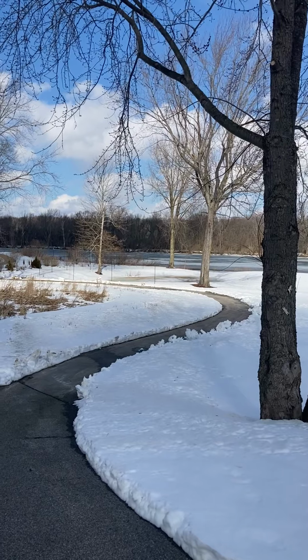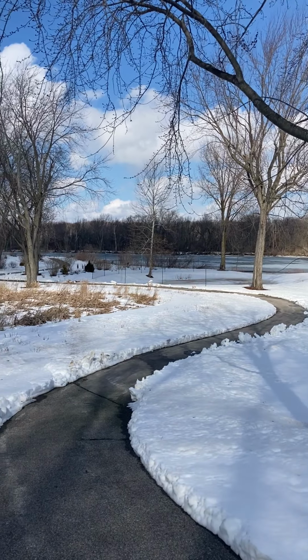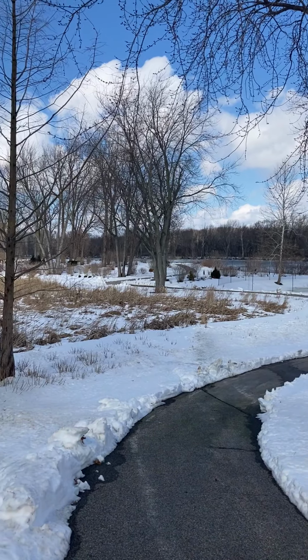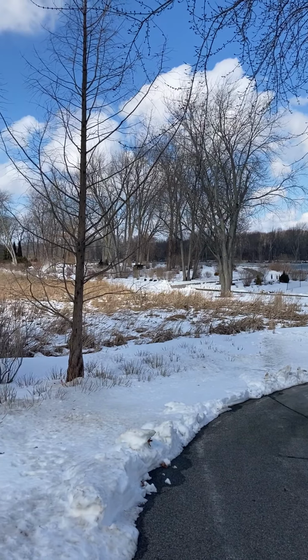Let's see what the Riverside Garden looks like at this time of the day. And I get to walk down today with comfort thanks to Dale Deppy, president of Spring Meadow Nursery, who snowblowed these paths for us.